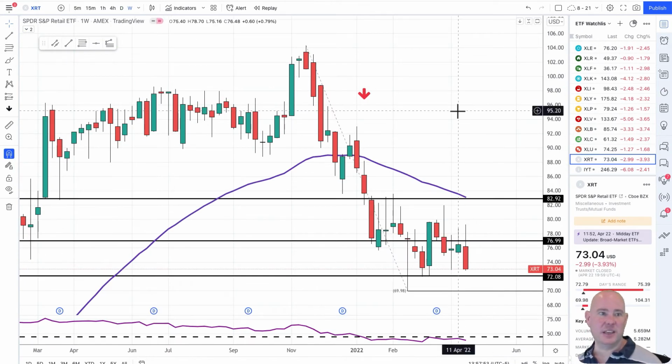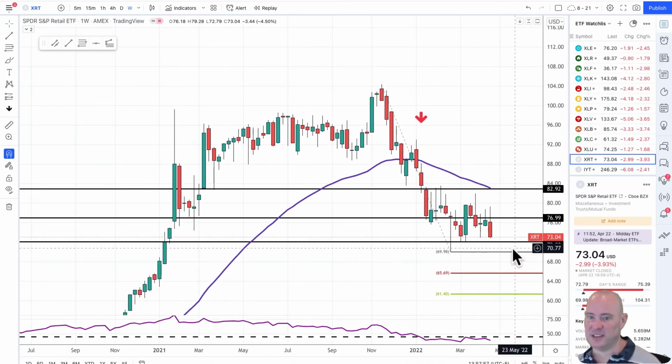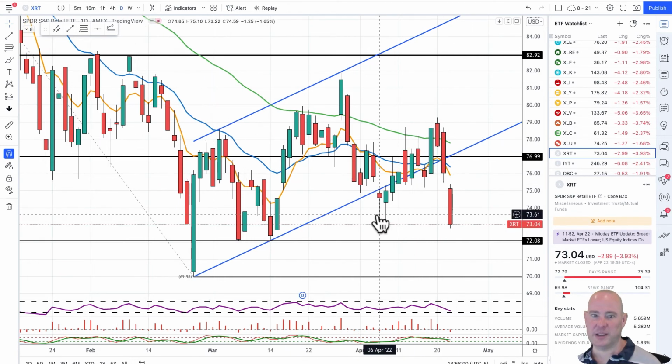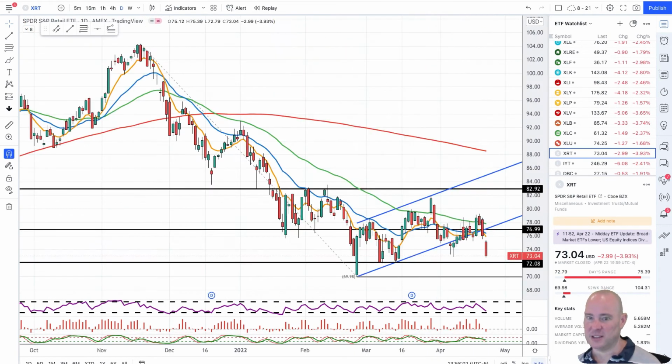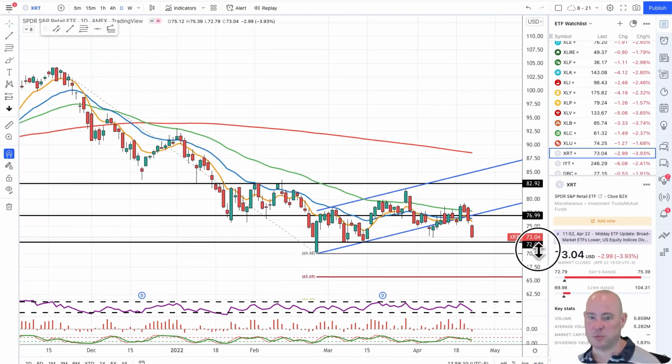XRT, the retail ETF, has been in sell mode for quite a while and still stays in sell mode. So nothing to do from a retail perspective. It broke out of this flag pattern on the daily basis and is now moving back down. I'm also just expecting us to retest this 670 area and then a break below 70.